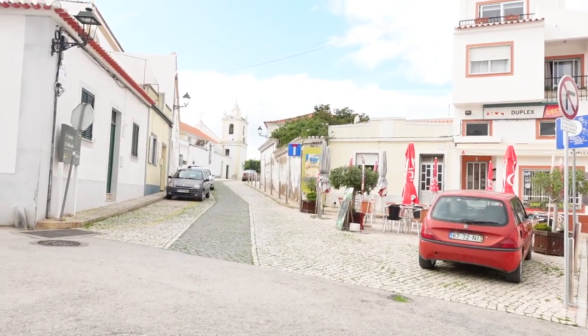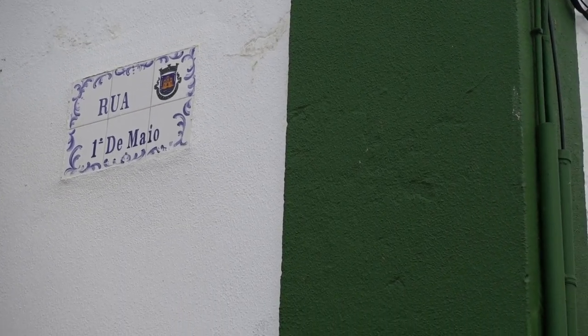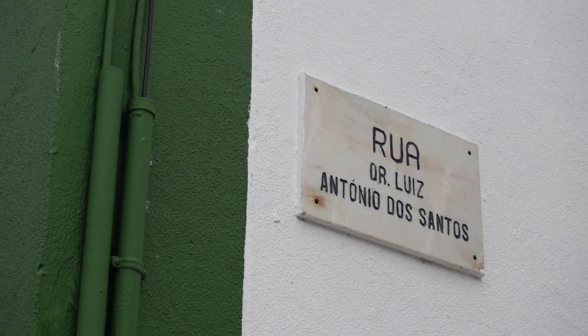So we've reached the top of the hill, and on the right side is the church, Igreja de Ferragudo. And on the left side, there's a street. I'm in Rua Juan de Mayo, but on that corner there, you turn left and you'll be wowing all the way.